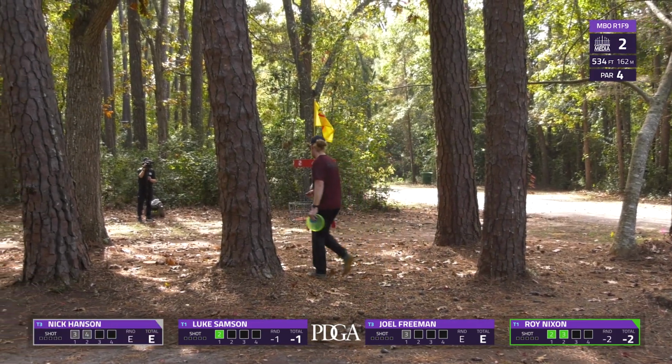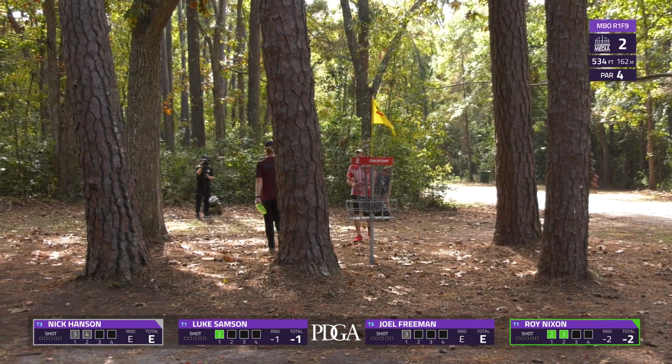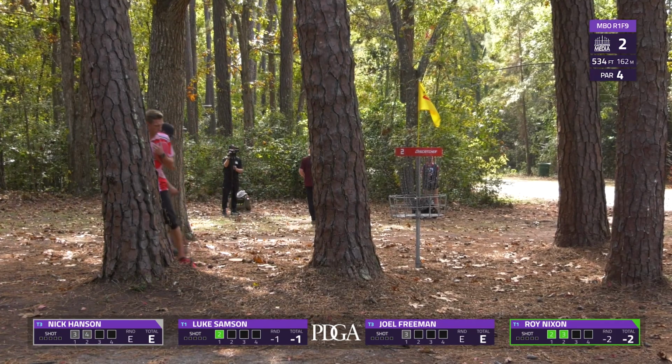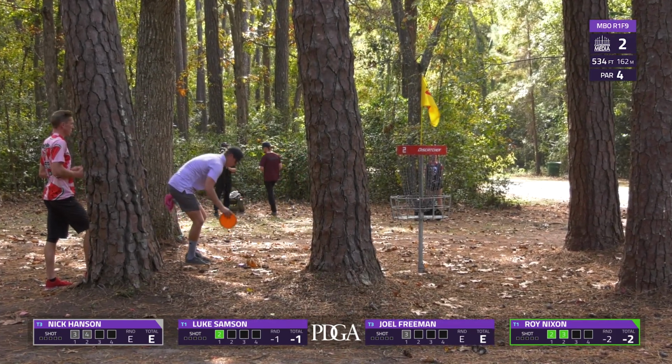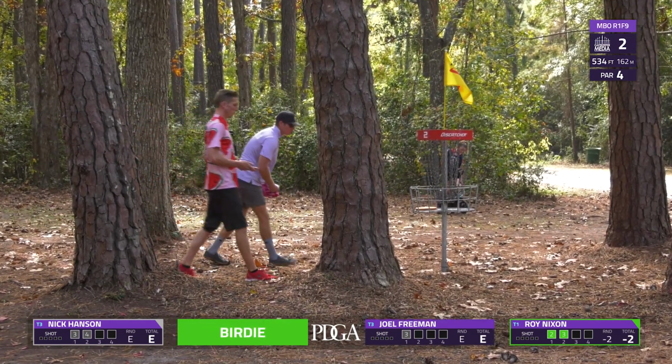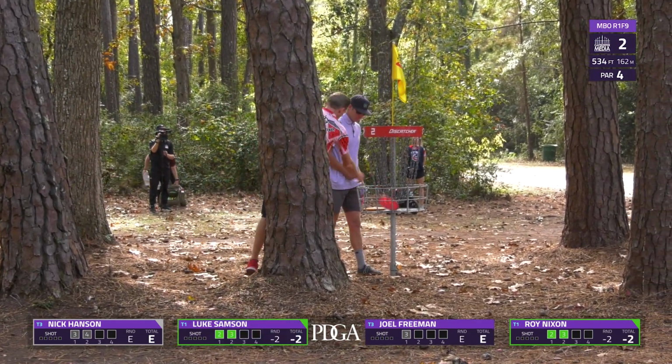He's got the lead through two. Well, Luke's most likely going to tie him up here, still waiting to tap in his birdie. But two down through two is best you can do. Almost. Almost. Best you can do within reason.